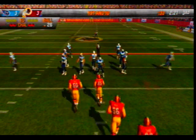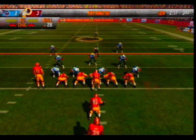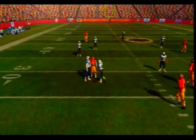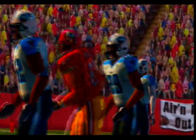First and 10. Ball on the 26-yard line. The backs are lined up in an eye. Watch the screen. Dropping back to pass on first down. With the pass. Incomplete pass. He felt the pressure and got rid of the ball.